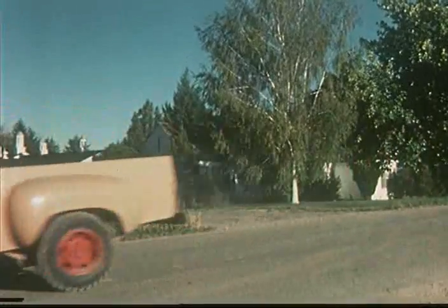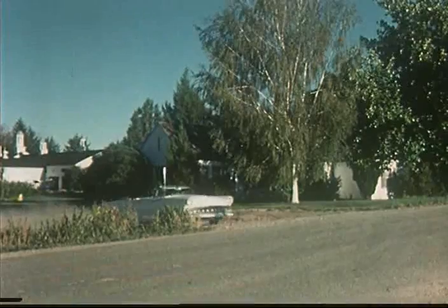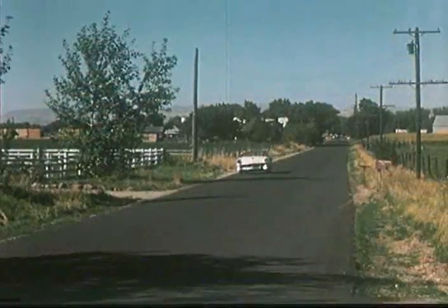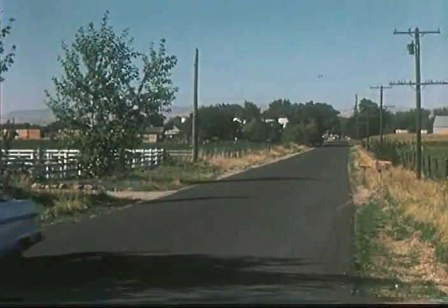So, there went Alan with his new driver's license, and Frank and Betty right behind. On as nice a summer day as you could wish for.